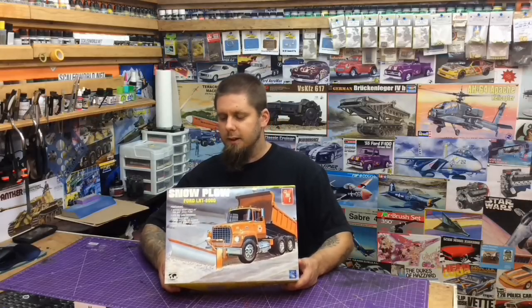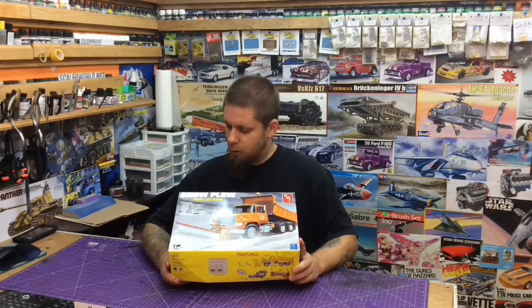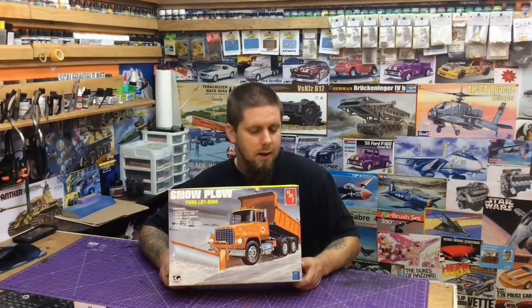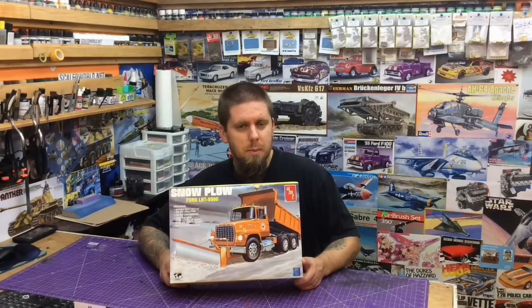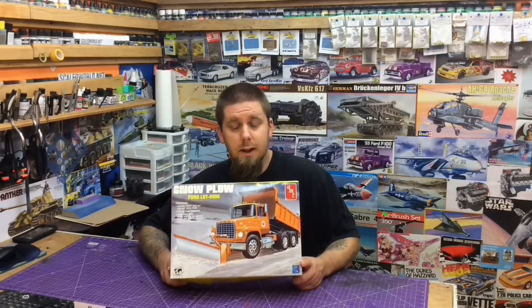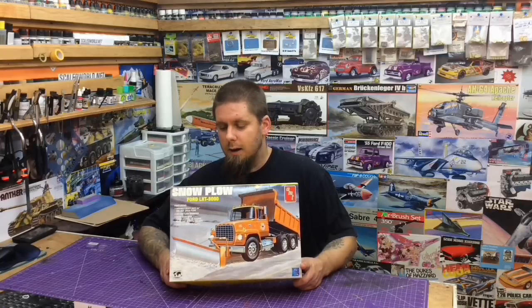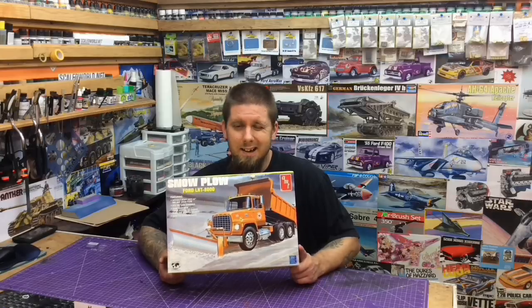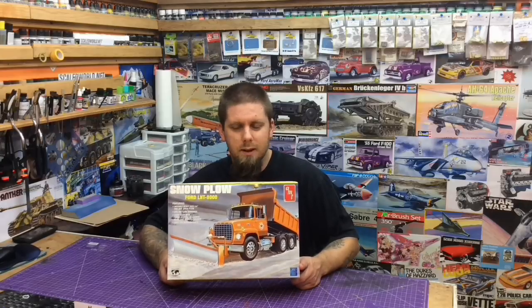This one here, what is this? The Snowplow Ford LTN 8000. I can never remember what that title was. It's the AMT kit. Really cool kit. This came from my buddy Sean. About 5 years ago, at our very first Berg scale model show we put on, Sean had bought out a buddy's collection. He got a couple of these. One was sealed, one was open.